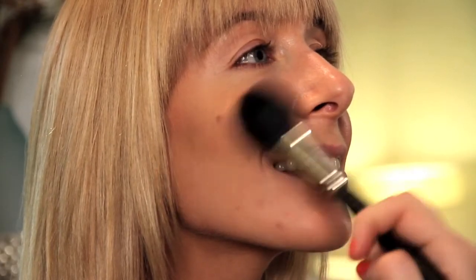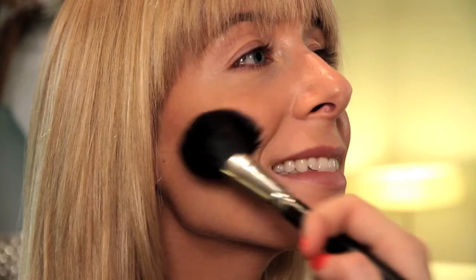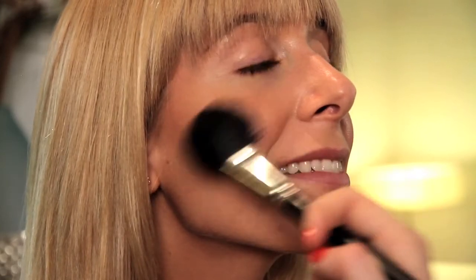Now we're going to finish off the face with a nice pop of pink on the apples of the cheeks just to look healthy, glowy, ready for a date. So smile. We're just going to pop it right on the apples and work our way back. We don't want to make too much of a line. We just want small little circles edging backwards. All right, now that we're done with the skin, it looks fresh and dewy.